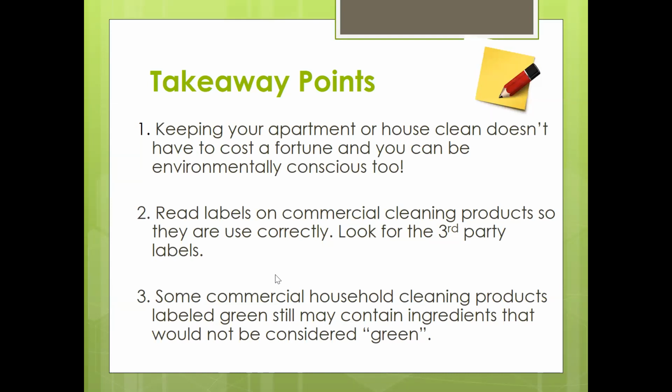the other pre-made solutions. You also really want to make sure that you read labels on your commercial cleaning products so that they're used correctly. And Beverly pointed out some of the third-party labels that you'll want to look for. Lastly, some commercial household cleaning products are labeled green, but they still may contain ingredients that might not be as clean as we're hoping or green as we're hoping.